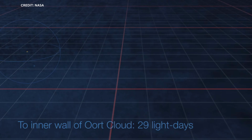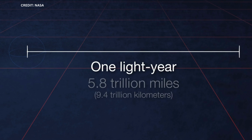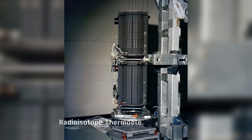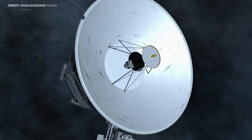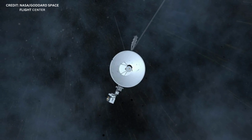Despite the unimaginable distance, Voyagers 1 and 2 are still sending valuable data back to Earth, helping scientists learn about the conditions at the edge of our solar system and in the interstellar medium. Their power supplies are expected to last until around 2025, after which communication with Earth will eventually cease. Yet, even after their power fades, the Voyagers will continue their silent journey through space, passing by other stars over thousands of years, carrying with them the golden records, messages from Earth to any potential extraterrestrial life they might encounter.